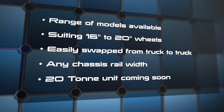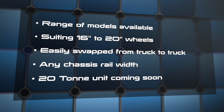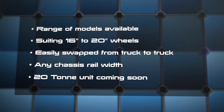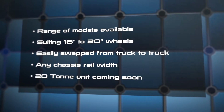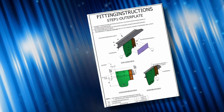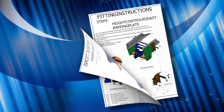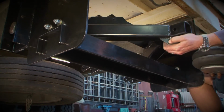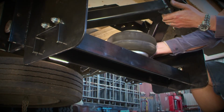The Airglide Tow Bar can be adapted to any truck with wheel sizes from 16 to 20 inches, and even refitted from one truck to another regardless of chassis width. And a 20-ton unit is under development for plant trailers as well. They can be supplied Australia-wide in kit form with a full instruction booklet. Or for even more peace of mind, they offer a full installation service in Toowoomba factory.